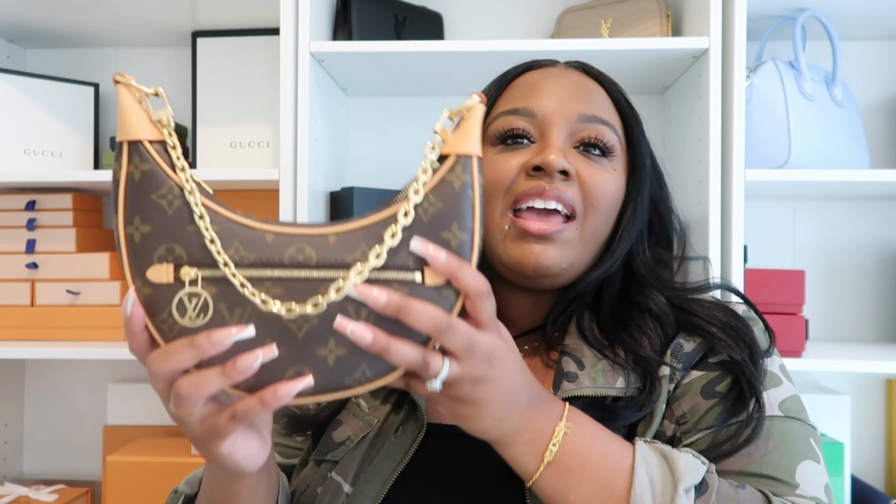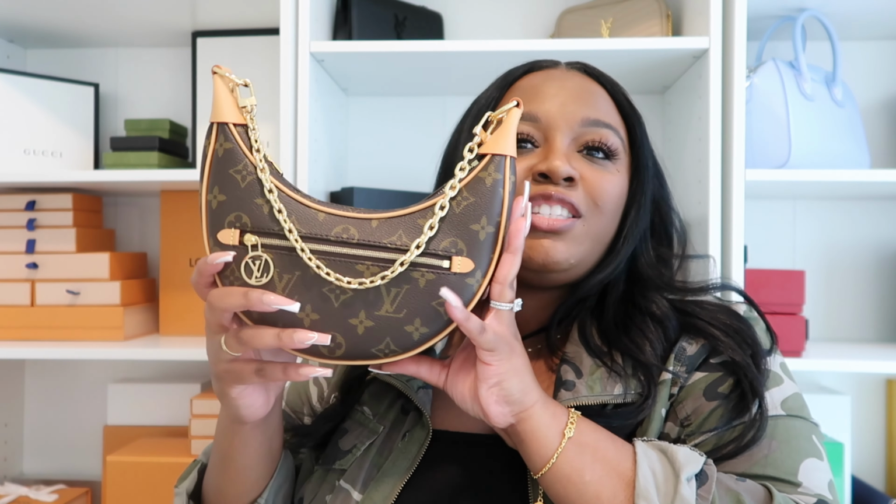If you're someone that doesn't carry a ton of items, I think you can make this work from an everyday perspective, which is why I say for me, it falls right in the middle. Some days it can work, some days it won't. But I carried this, I think, twice now, and I just love it so much. I think it's so cute.